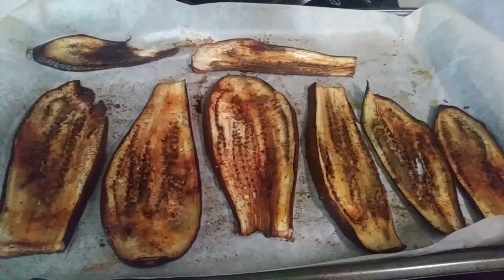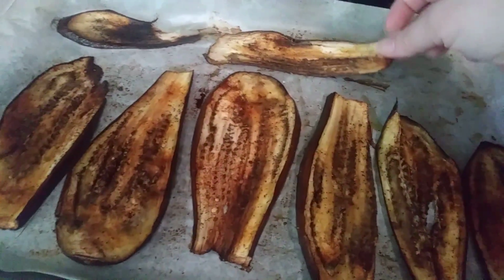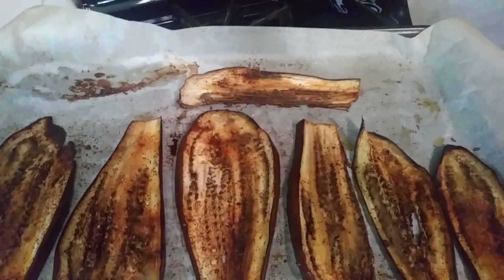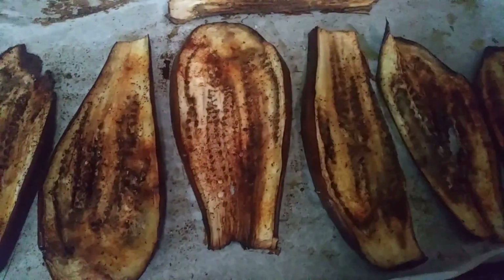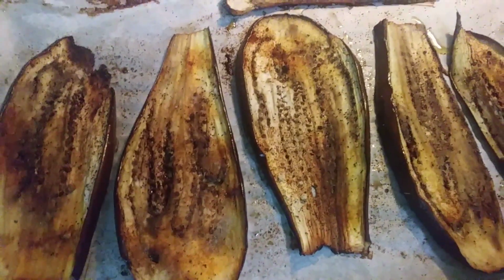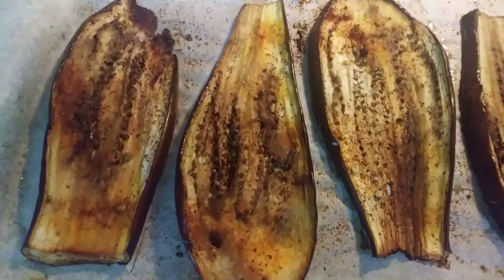Here's my roasted eggplant, which turned out really, like, it dried them out, but I kind of like it. It was nice and crunchy, but I ate them like toast. Not all pieces were made, there's still some that are soft, but really good. Taste is there. I did it wrong. Just remember to wrap it in foil and not slice it like that, in half.